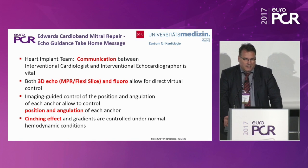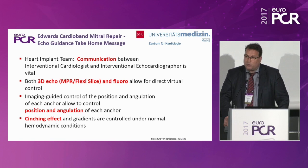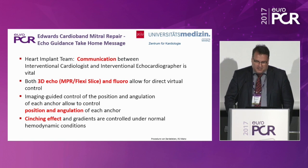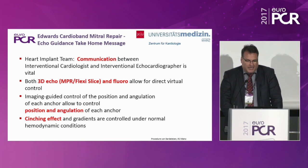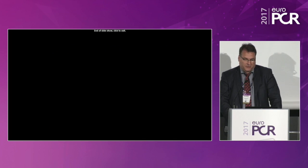So to come to a conclusion, in the heart implant team, there is an important communication between the interventional cardiologist and the interventional echocardiographer. Both 3D echo with MPR flexi-slice, as I've shown you, and fluoroscopy are needed to allow for direct virtual control of the anchors. And the imaging guidance allows you to also control the angulation itself. Cinching effect at the end and gradients are controlled under normal hemodynamic conditions. Thank you very much for your attention.